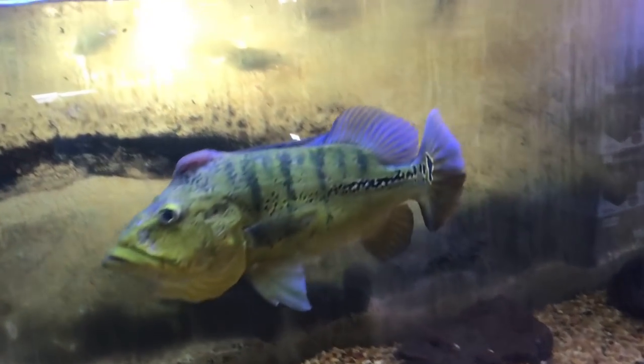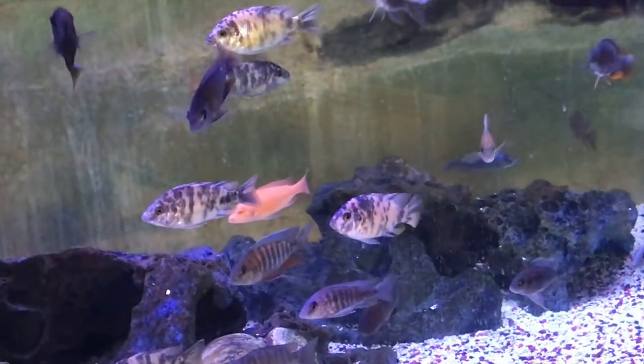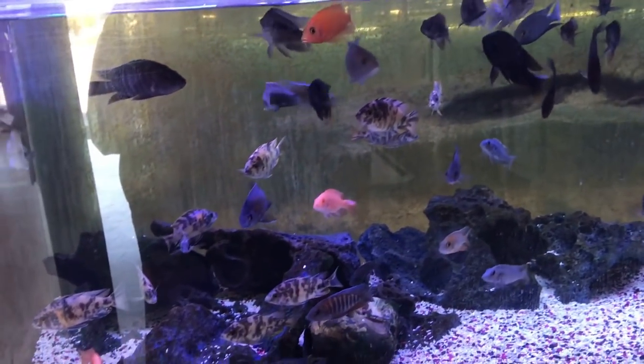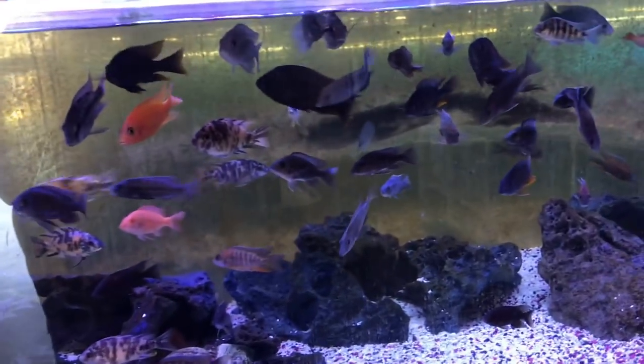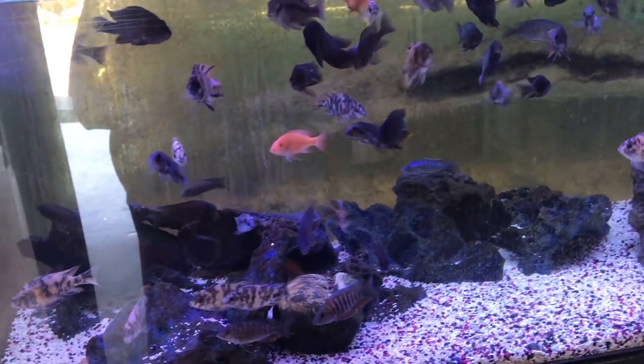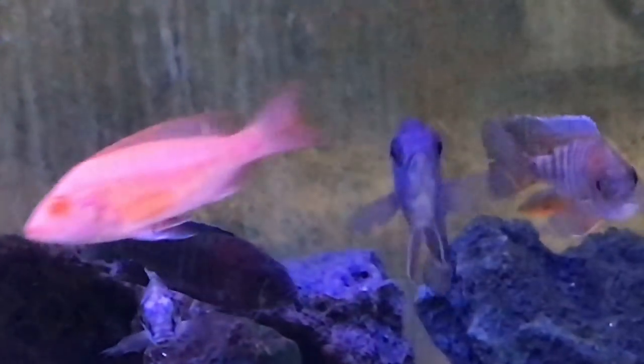And you can see the silhouettes of the fish behind this aquarium. Let's go check out what's behind there. Of course, beautiful African cichlids. This is a 240 gallon tank full of African cichlids. Actually, there are four back-to-back 240-gallon aquariums. This one housed some beautiful African cichlids, huh?